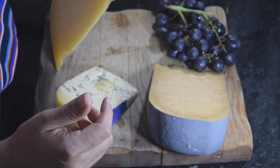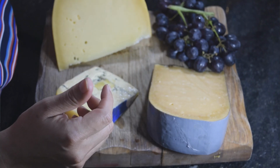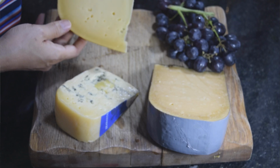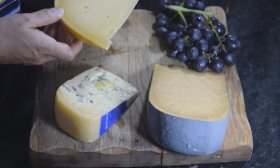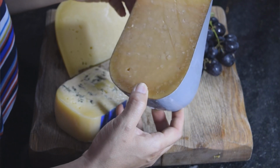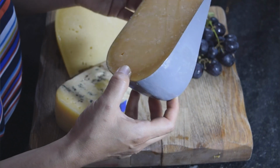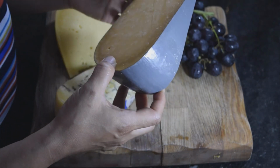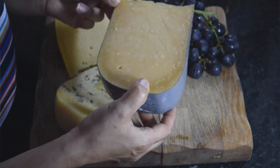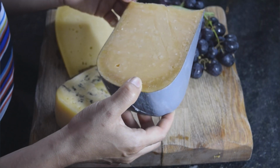The first one that I got, the farmer's cheese that I got, is this younger one. So you can see the color of it is a lot lighter than the rest, and it's still very creamy and soft. The second cheese that I got is a type of Gouda as well, which again is a farmer's cheese, but this is the old cheese. So you will see that the color in it is a little bit more yellow. It's harder and probably tastes a little bit saltier and more tangy, but we'll see when we taste it.